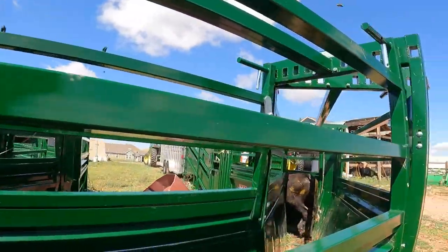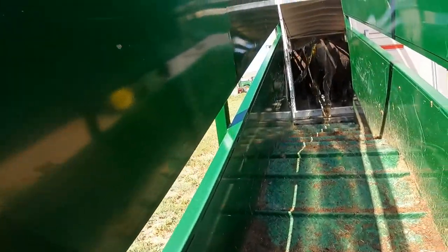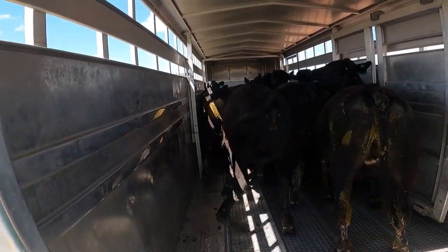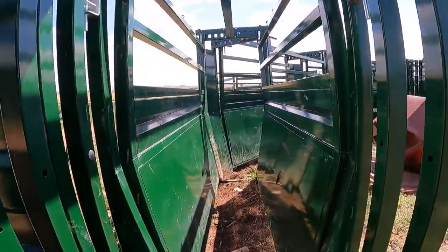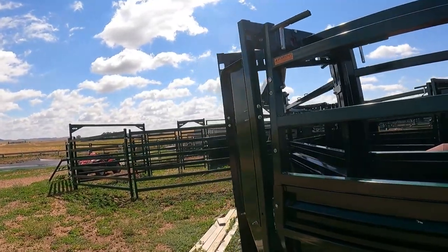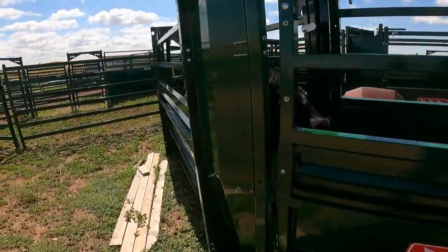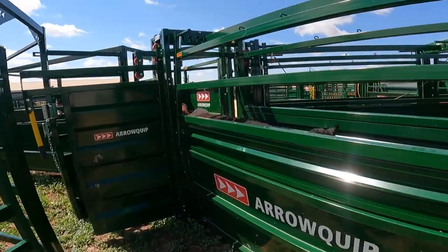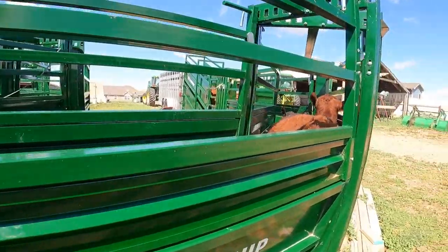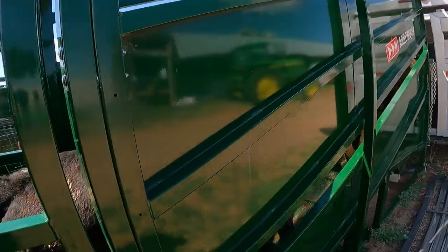Jeff's guess, 12 calves, steers, I guess. Keep going, guys. All right, send some more. Still got room. Let's see if we can get them. Come on, gang. Get up there. Come on. Squeeze in. Let's go.